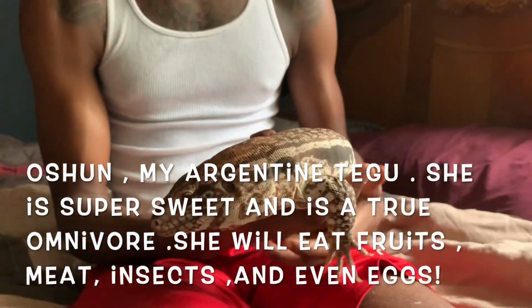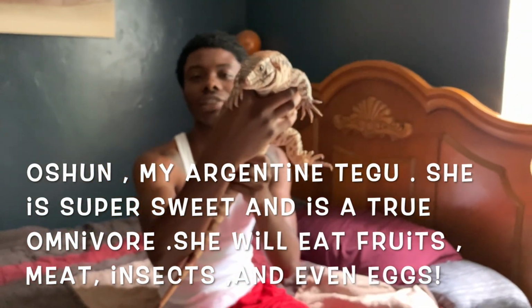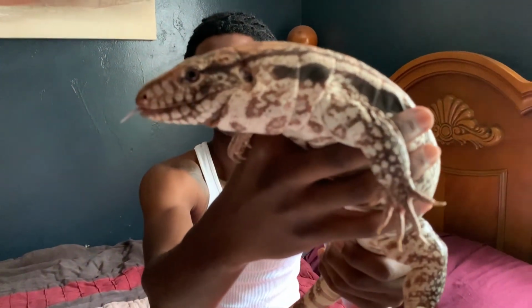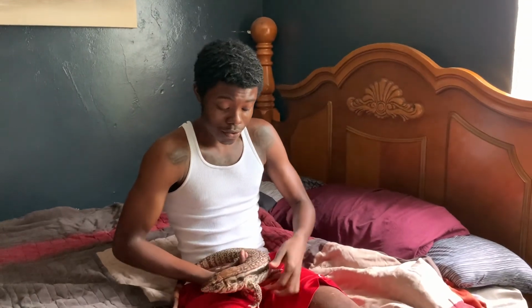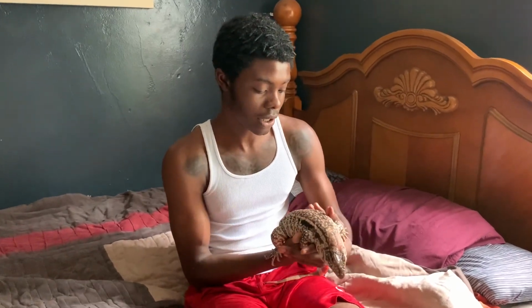Here we have my Argentinian red tegu. She is a beauty, but we're going to be closing the video with feeding her. She likes to eat a whole bunch of different things. These animals are omnivores. This beauty right here, she's going to be chowing down on whatever I feed her.